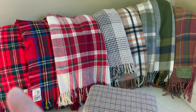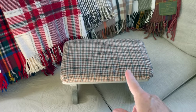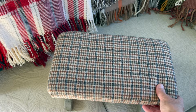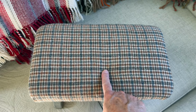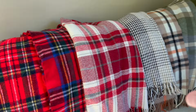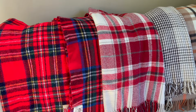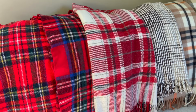This is a collection I've started many years ago. I've had this forever. This came from Michigan with us. It's a little footstool. It almost matches my new wallpaper. Now, obviously, the colors that I have out here take me from fall all the way through Christmas and really winter. I keep some of these out all winter.